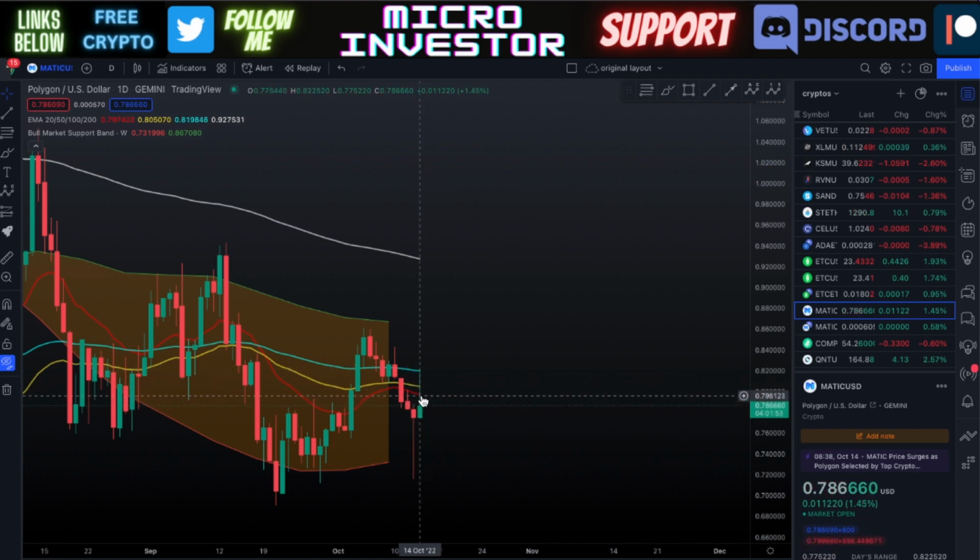We're still under our 20, but you can see that we did have a bit of a price movement that did attempt to get back to that 100-day moving average, which there is a bit of a resistance keeping us from doing such. But if we're able to get right back above that and continue working up, and hopefully get on the other side of this bull market support band, then things from here could end up becoming very nice.